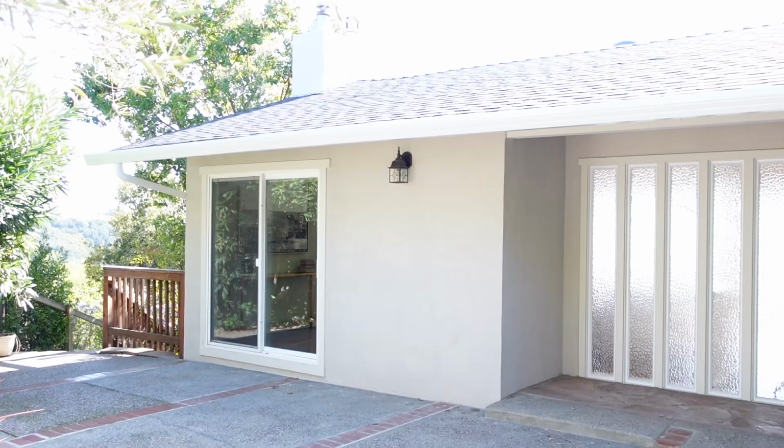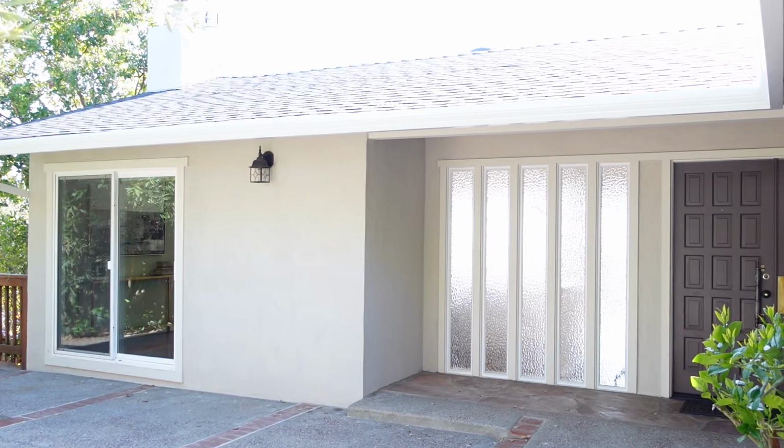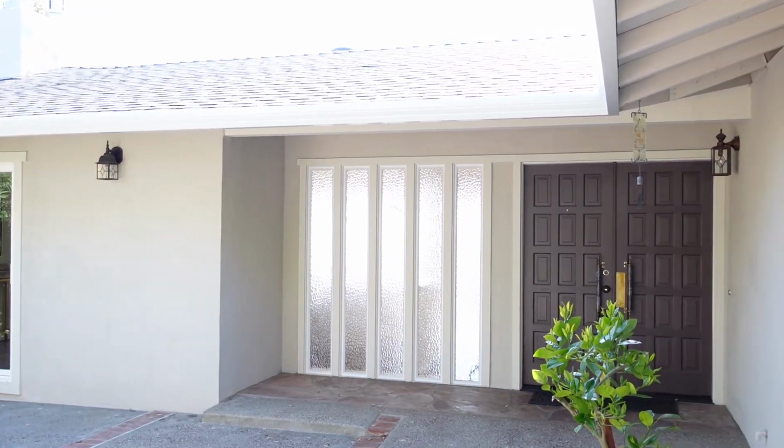Today we'll be touring this stunning home that is located in the Hayward Hills. This home has 3 bedrooms, 2.5 bathrooms, living area 2,100 square feet, and has a beautiful panoramic view of the Bay Area. So walk right in.